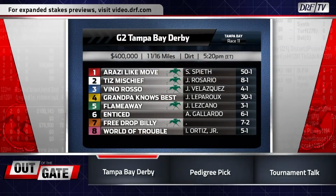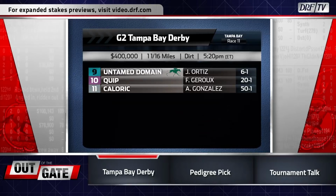Let's take a look at the field for Saturday's DRF Bets Race of the Day. It's the Grade 2 Tampa Bay Derby. $400,000 is the purse. The 3-year-olds are traveling a mile and a 16th. For expanded stakes previews of all the graded races all weekend long, head on over to video.drf.com or the Daily Racing Form YouTube channel.